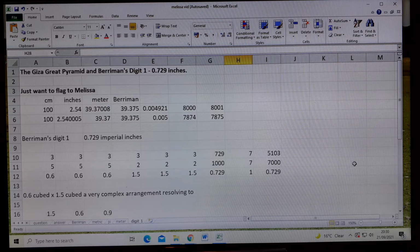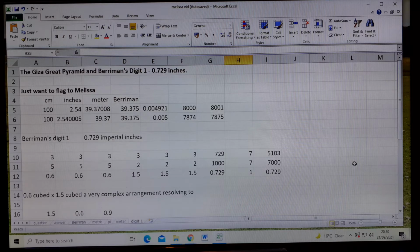Whatever they're telling us, they can't be right, because we don't know what we should use. We could use a range of values between these two parameters. So when people are coming on these YouTube videos and saying they were definitely using the modern meter, they couldn't have been using the modern meter. They were using something that approximated to it.